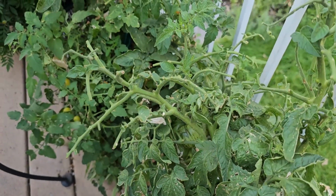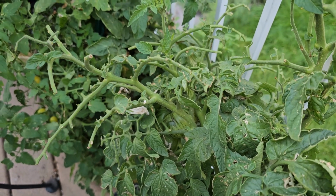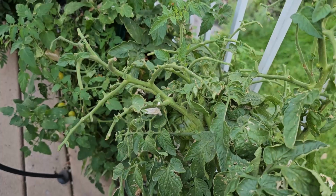Now this first problem is a common problem for most people. I have not had it on my tomatoes in all the years that I've grown them until now. Now I will show you a picture of what I found on these, and it was that nasty little hornworm that comes through and eats your tomatoes.